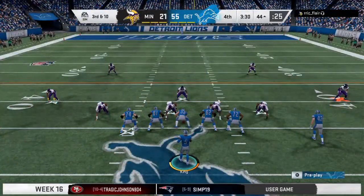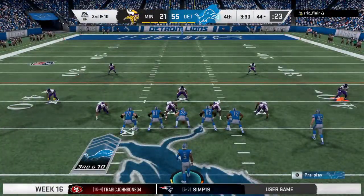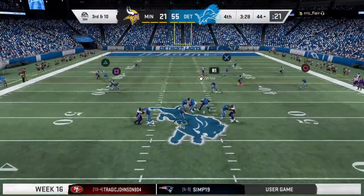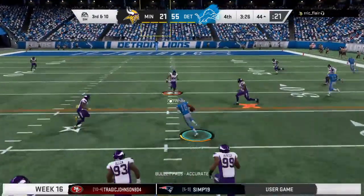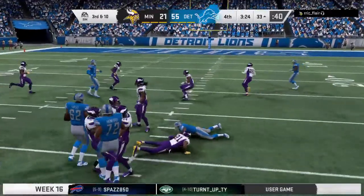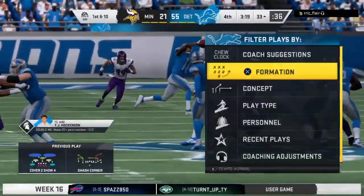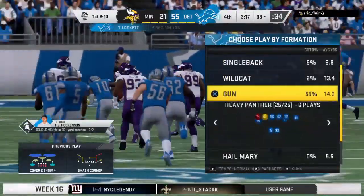The Lions on 3rd down. They've been near perfect, 4 for 5 to this point. This is 3rd and 10. Looking to throw. King. This complete to Lockett. And he's corralled, but not before getting it inside the 35. 11 yards there and a Lion 1st down.